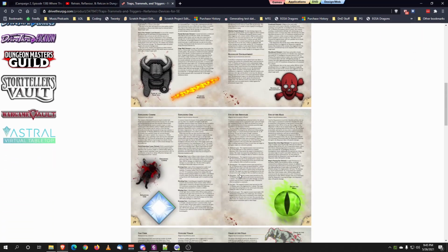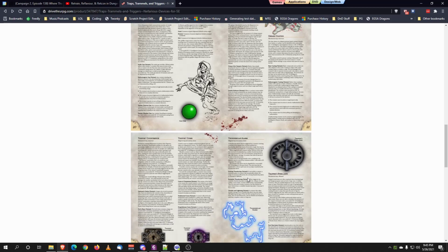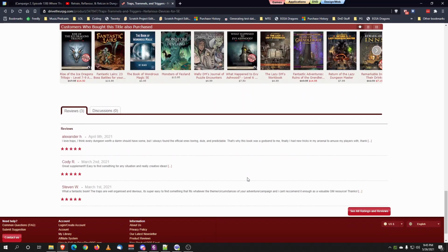preparation. One of the things you need to consider is that D&D isn't always about fighting the orcs and fighting the goblins. Sometimes the puzzles and the other things that your DM puts in front of you help build the overall challenge. And I really think that traps are underutilized by a lot of game players, a lot of game masters. So that's why I wanted to take a look at this supplement here and see how it could help us. I did take a look at some of these reviews.